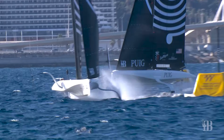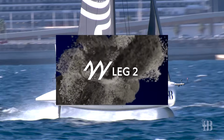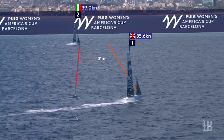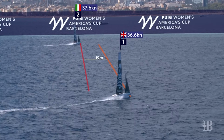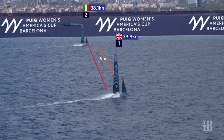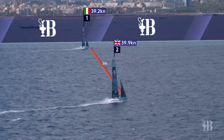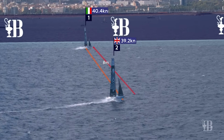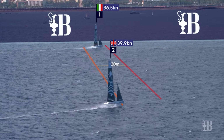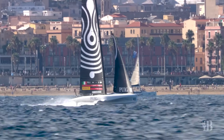Luna Rossa Prada Pirelli, American Magic. See how fast the Italians can send it downwind. The British team doing everything they can to hold them off. We've seen these flags battling it out, almost even performance for the last week and a half on the AC75s. Absolutely nothing in between those two boats, nothing in between these two boats either.